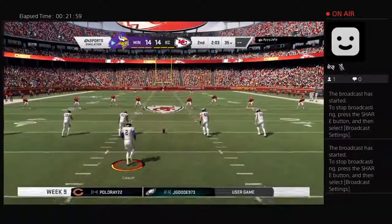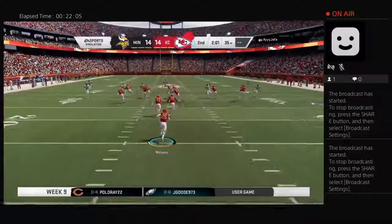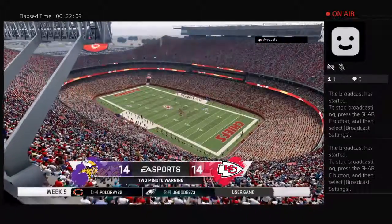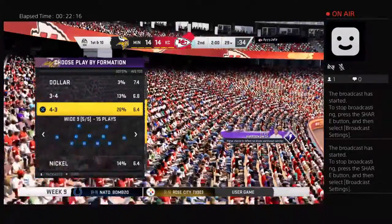This one tied at 14 now as he sends this one away. This one taken just inside the 10. And it's a pretty good return here as he'll get it up to the 29-yard line. Second quarter, 2 minutes to go. Tie ball game.